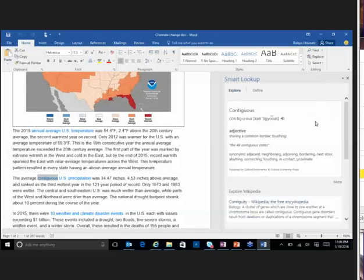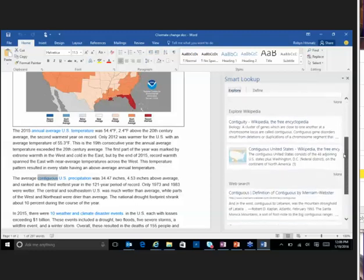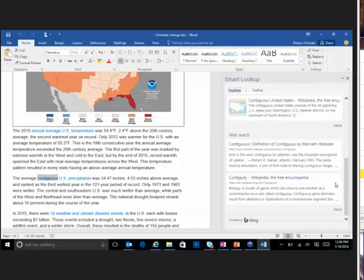And it's not just a definition. Obviously, we could also explore Wikipedia, or do a web search, all inside this tool inside of Word. So it's a great way for students to be able to quickly access and use the dictionary feature right there in Word, but it also is basing on contextual clues. And that's what's really amazing about the Smart Lookup. It's not just a lookup tool, it's actually smart.